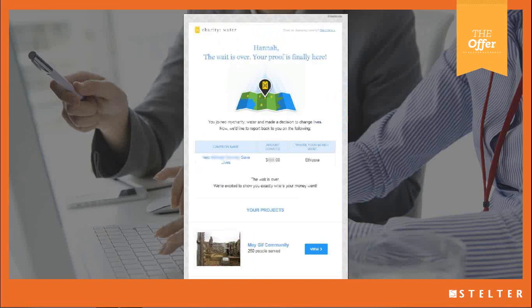Beautiful segue to this example, Zach. This is from the annual side of things, an email that pops in an inbox for Hannah, personalized there, but you probably can't see it because we've faded it out for anonymity. Hannah gave a gift to Charity Water in this case 2 years ago. This email arrives back in her inbox to really let her know where her money went.